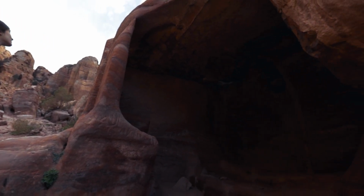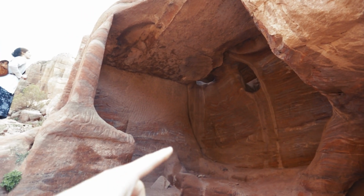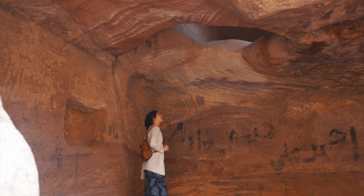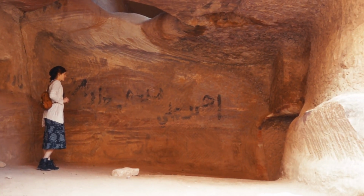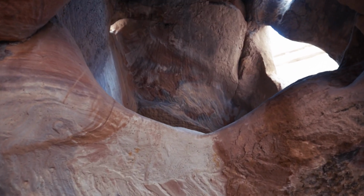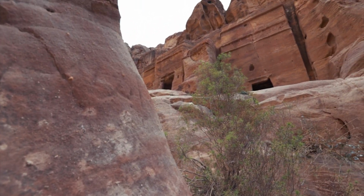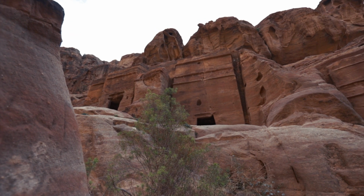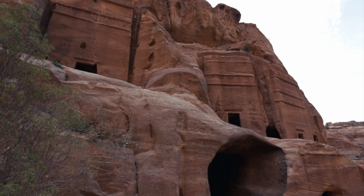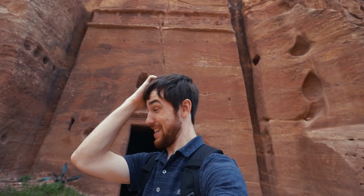Look at all that work. Now you can see chisel. So it's chiseled right out there. You can see the chisel marks. So this is just wild.